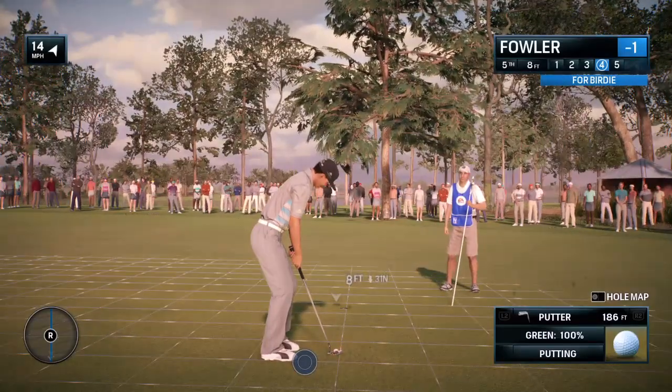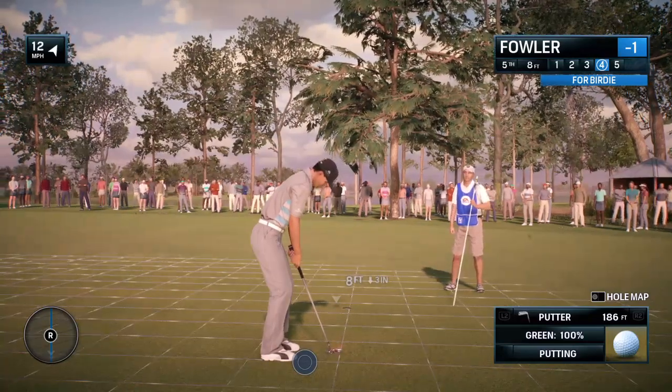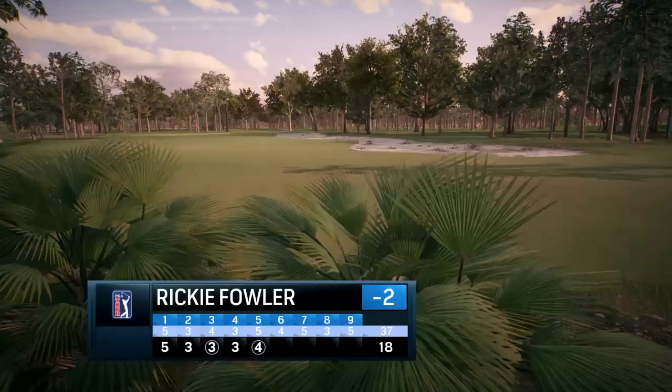One of the game's most electric performers, Rickie Fowler, now over this birdie putt. Has to like that one. Another birdie. Get to 2 under par.